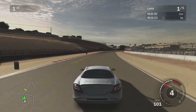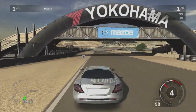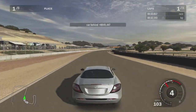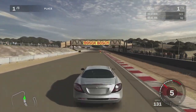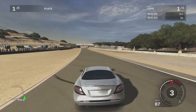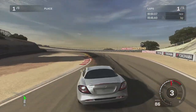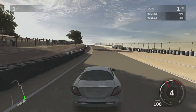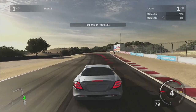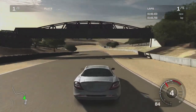Not bad. Very good, very nice. Not bad. So far, this has actually been pretty decent. Corkscrew is very slow, though.